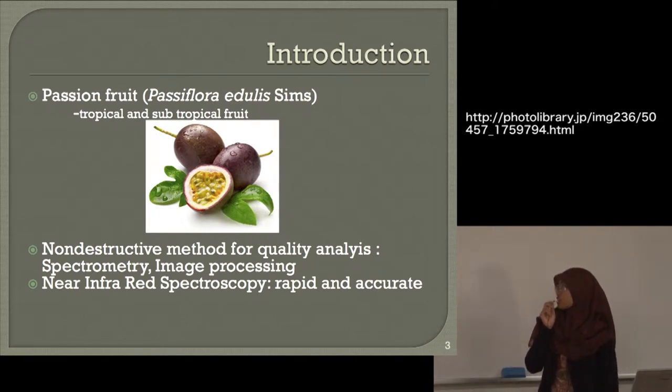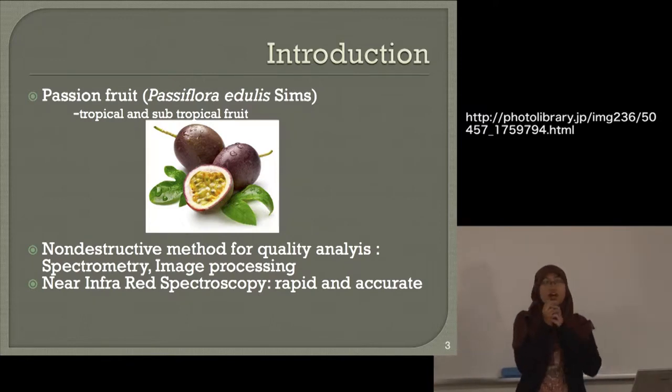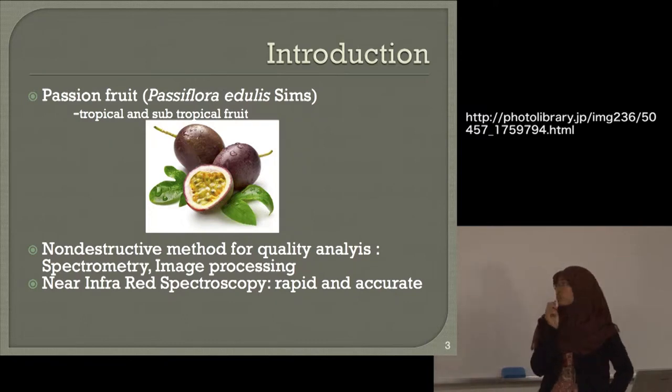The most commonly used spectroscopy is near-infrared spectroscopy, since it is rapid and can give accurate results for the prediction. However, for this kind of fruit, the previous research used long-wave near-infrared spectroscopy, but they didn't get good results. So those researchers tried another approach by using visible and short-wave near-infrared spectroscopy for predicting the quality of this fruit.